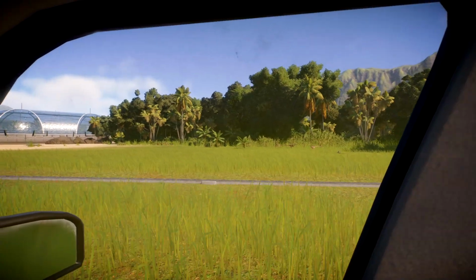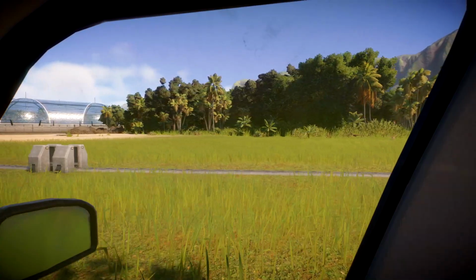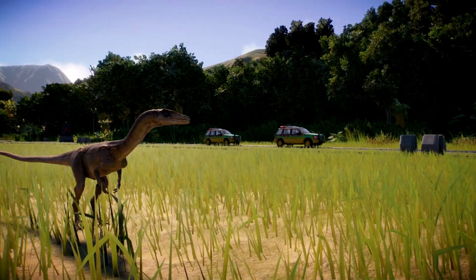Spinosaurus! And they actually brought it back even after it died to a pack of raptors. Wait, what are those small creatures? That looks like a Coelophysis. I didn't know they actually brought back one of the first dinosaurs of the Triassic period.